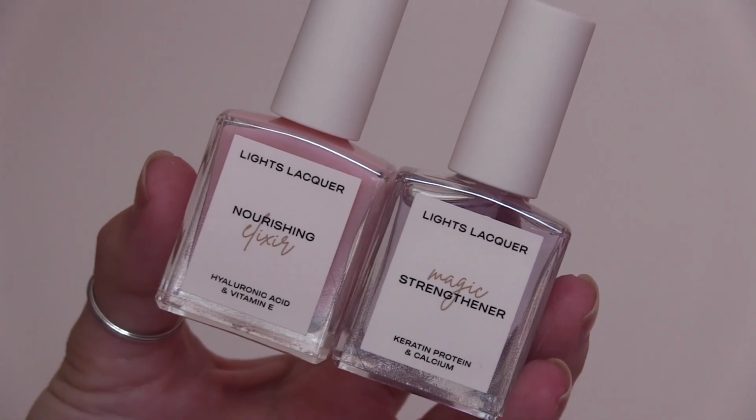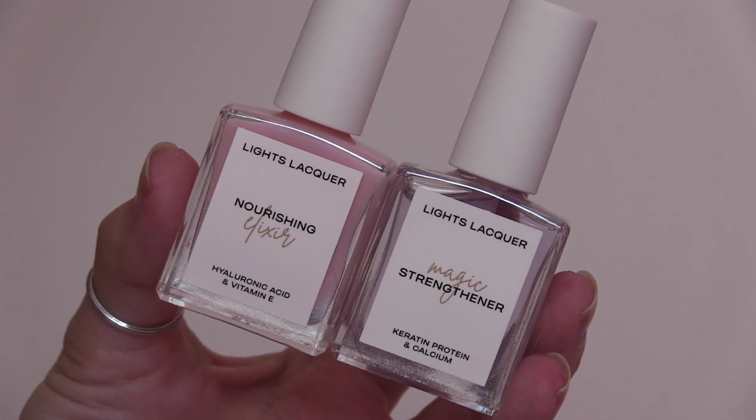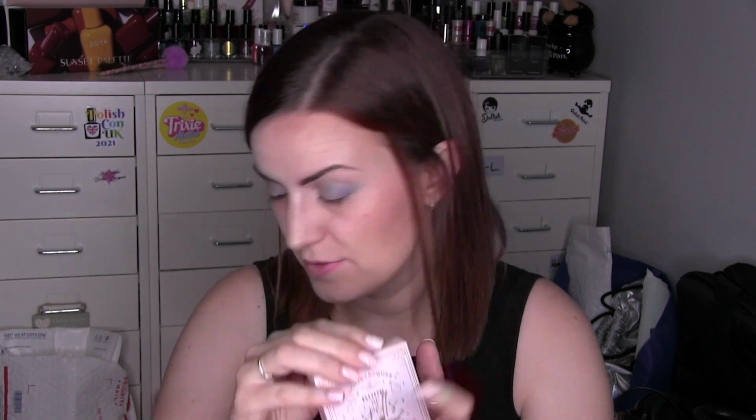And the last item is called the Book of Spells Nail Polish Treatments, and it's just 2 base coats. So yeah, I guess you don't have to wear them as base coats, but it's not polishes, and I thought one of them might be like a serum or a cuticle oil, something a bit thicker, but there is a nail strengthener and a nourishing elixir, but they're both kind of meant to be worn as treatments or as base coats. One mentions that they have calcium and keratin in, and the other one is full of hyaluronic acid and vitamin E. Beautiful presentation. So that's just a few nail care items to try.